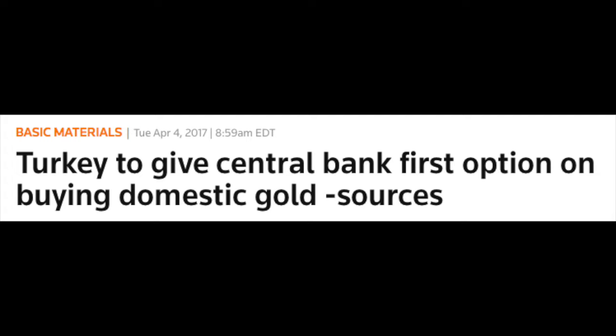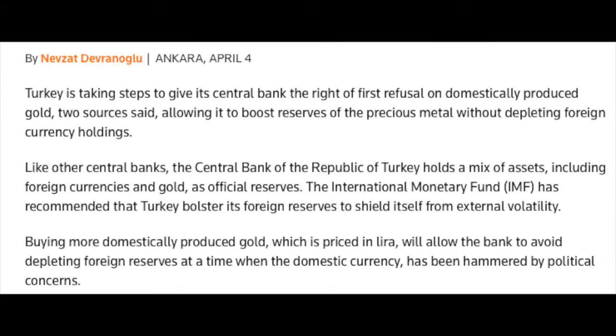Turkey to give central bank first option on buying domestic gold. Turkey is taking steps to give its central bank the right of first refusal on domestically produced gold, two sources said, allowing it to boost reserves of the precious metal without depleting foreign currency holdings. Like other central banks, the Central Bank of the Republic of Turkey holds a mix of assets, including foreign currencies and gold, as official reserves. The International Monetary Fund, IMF, has recommended that Turkey bolster its foreign reserves to shield itself from external volatility.